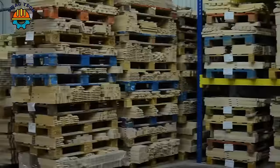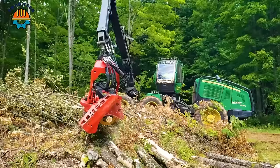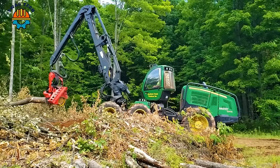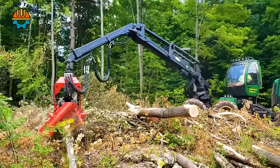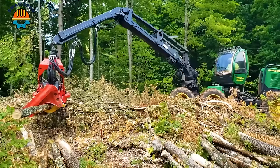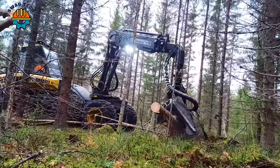The John Deere 1270 is equipped with the SP661 logging head, a dynamic duo designed to efficiently cut and process large timber, turning large logs into manageable pieces. The Ponsse tree harvester is a masterpiece in the world of forestry. Its formidable grip and quick operation make it a force to be reckoned with in handling giant trees.